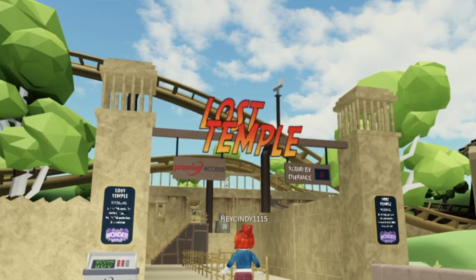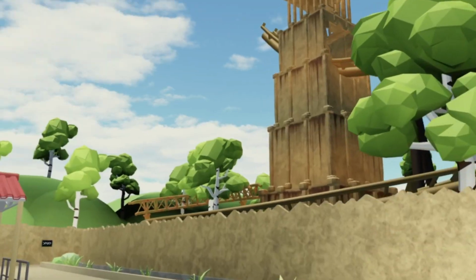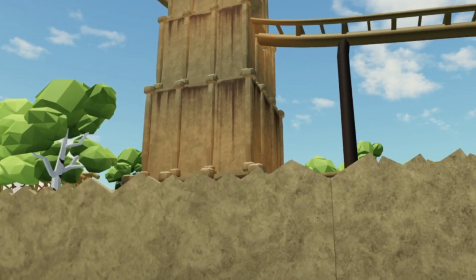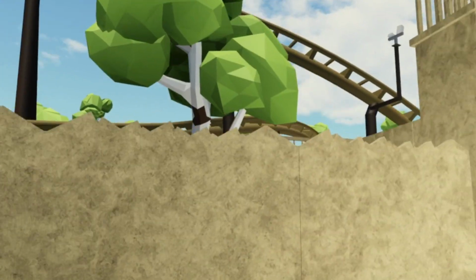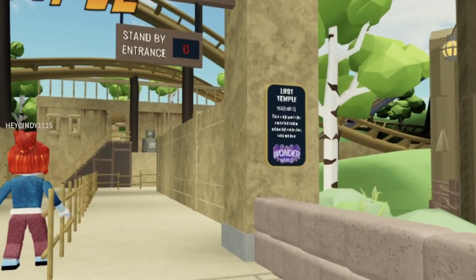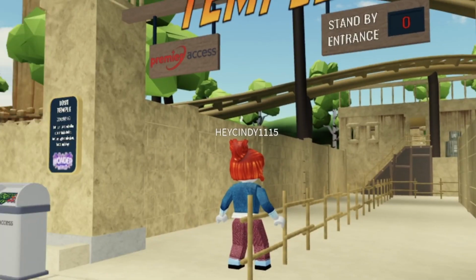So our next ride is Lost Temple. As we can see here, I think it's definitely a boomerang ride for sure, because it obviously ends up there and I bet it just goes back. So yeah, it's definitely a boomerang coaster. So anyway, let's go in.